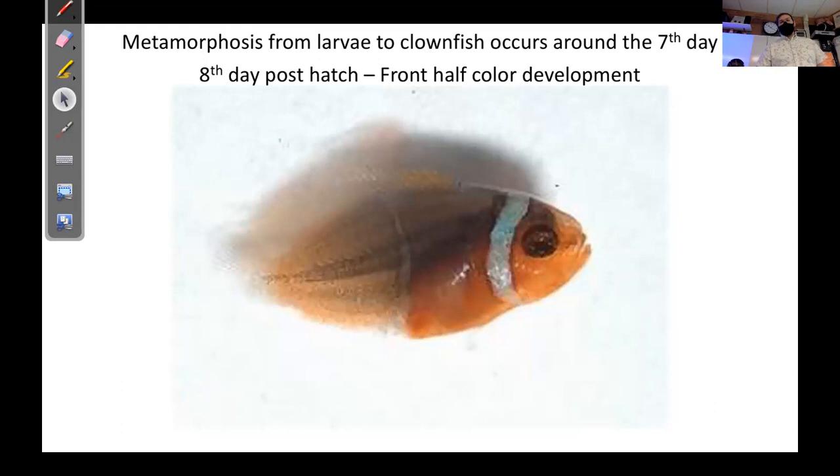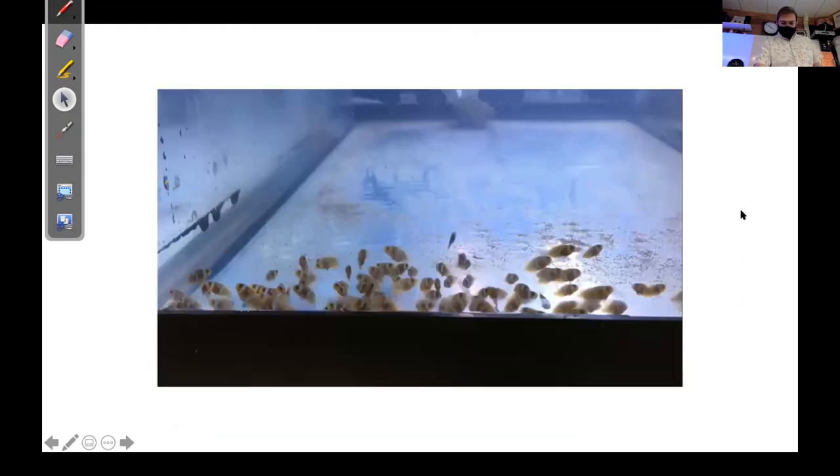So if I raise the fish up through 7 days, a whole bunch of them will make it, and getting them through the metamorphosis, or getting through the morph, is tough. So here, it actually starts at the front of the fish and works its way back. The orange color and the stripes start to form. And then here's babies. These are in our school. Baby fish after the morph.